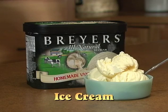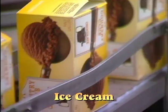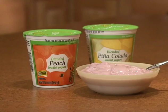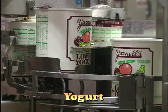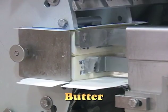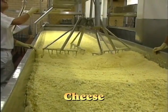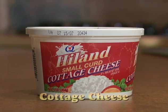Ice cream is one that's everybody's favorite. It's made from milk and cream plus sugar, flavorings, and other ingredients. Like ice cream, yogurt comes in lots of flavors, and some even have fruit included. Real butter is produced by churning cream until it thickens, all automatically, of course. Hard cheeses like cheddar are made at the processing plant, as well as soft cheeses like cottage cheese.